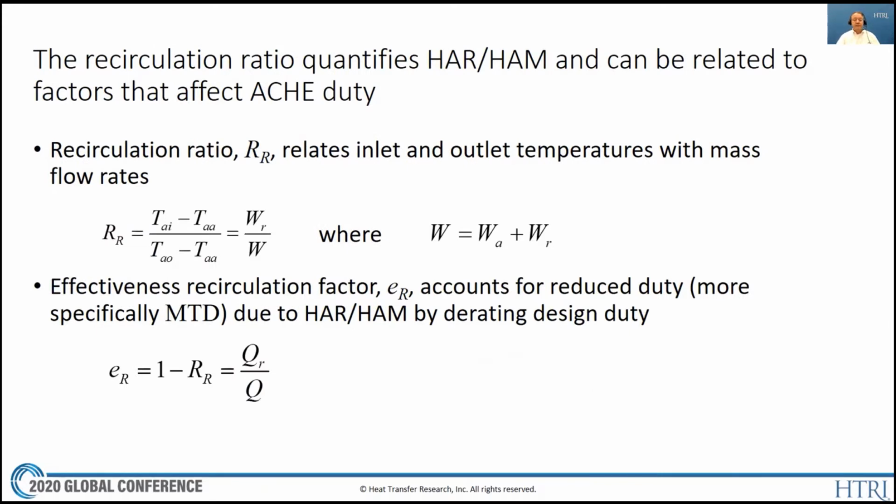The severity of the recirculation and migration can be related to the recirculation ratio, which is the ratio of the actual inlet temperature minus the ambient air temperature, divided by the actual outlet temperature minus the ambient inlet temperature. From that recirculation ratio, you can identify a derating factor called the effectiveness recirculation factor, which is essentially 1 minus that recirculation ratio. It can be used to reduce the effective mean temperature difference or the duty.